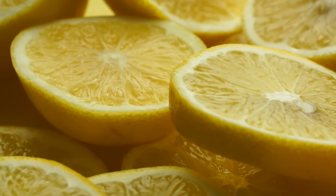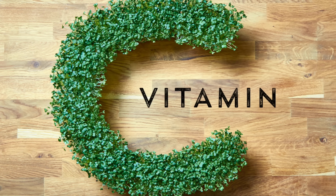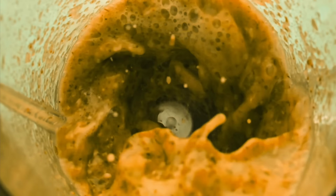The next thing is you're going to throw a whole organic lemon in it, okay? Don't just use the juice. Don't use lemon juice. Use the whole lemon. What's in a lemon? Vitamin C. There's some other things in the lemon too. The lemon peel, you have all these essential oils that have antimicrobial properties. There's antimicrobial properties in the seeds. So you're going to blend all that and you're going to consume it.